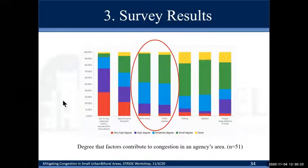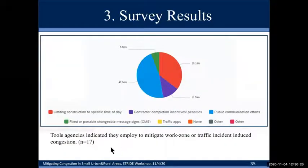And then work zones and traffic crashes. We can talk a little bit more about those. So what are they doing? Well, the largest one is they're communicating with the public, right? So communications is the primary strategy. Let people know there's a work zone, let people know there's an incident, so they can avoid that area. After that, with work zones, it's limiting the construction time of day. That consumes most of what the small urban and rural folks are doing to try to handle work zone or incident-related congestion. You have a small part of contractor incentives coming in there, and using the fixed or portable changeable message signs as well. So we can see, again, some of these limits and maybe some more opportunity.